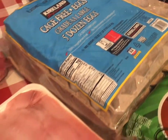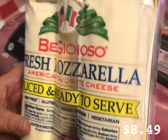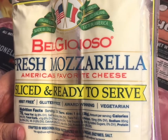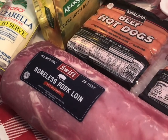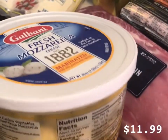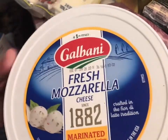And then the other cheese we got was the sliced mozzarella, and we love this on a margarita pizza with basil and tomato sauce. It's awesome with just sliced tomatoes and a slice of this cheese, it's already sliced, and some balsamic vinegar. That's delicious. And then we bought the marinated mozzarella balls. I could just put some of these in a bowl and eat them with a fork. I don't need anything else with them. But they're really good.